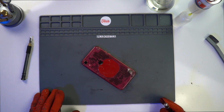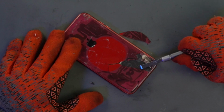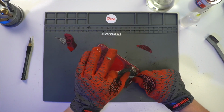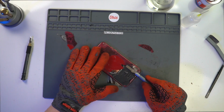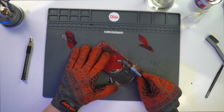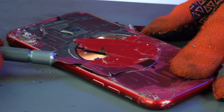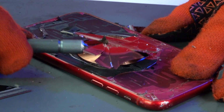And now it's crunch time. I know this looks bad, but you know what they say. You gotta crack some eggs to make an omelet, and you gotta crack some glass to fix a phone.